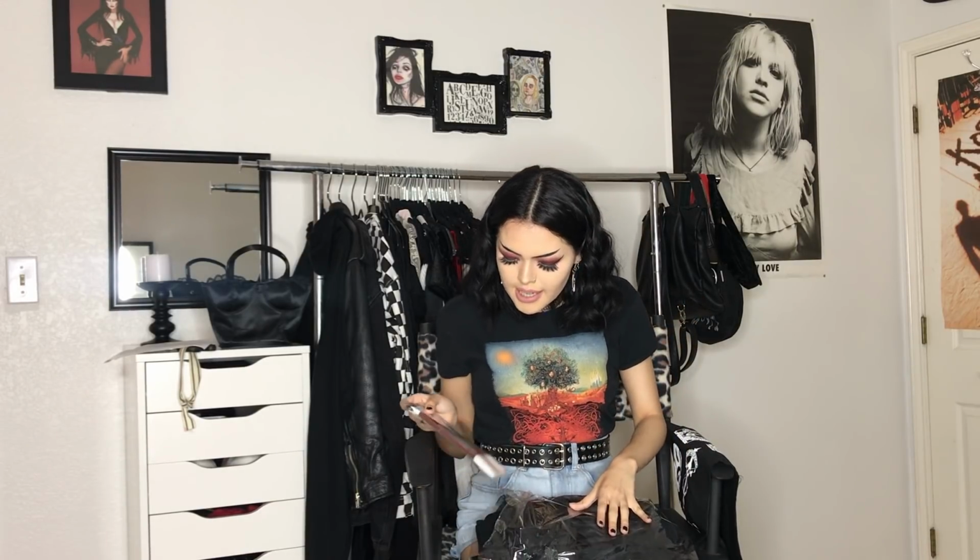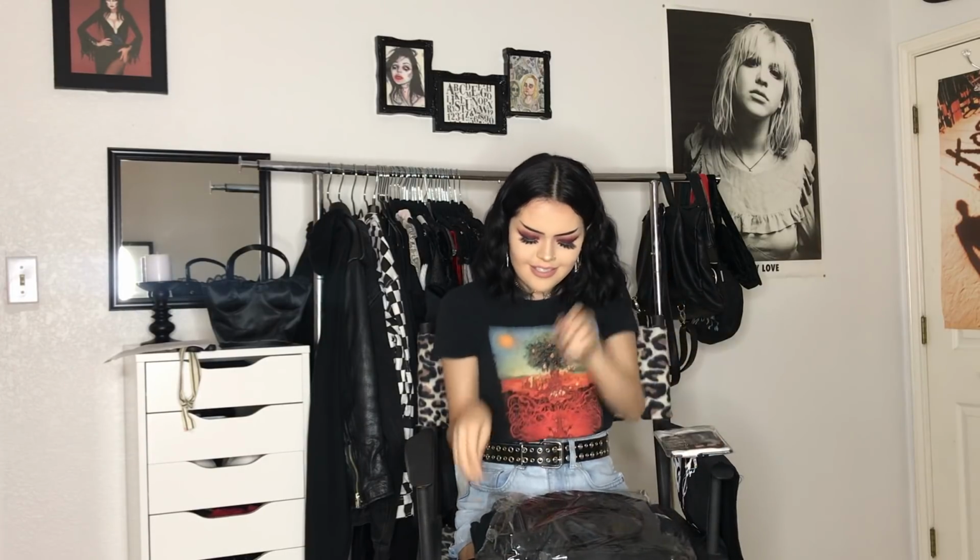Okay, so next thing I see in here is some, I guess they're like stockings, but they're white, and oh my god, I literally don't have any white stockings, and I've been wanting to buy white stockings and fishnets, so this is amazing. Oh my god, already obsessed. Okay.